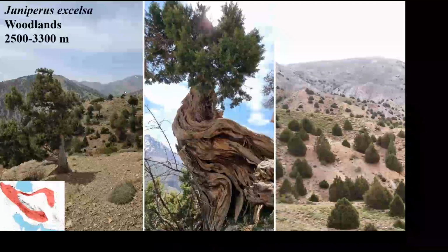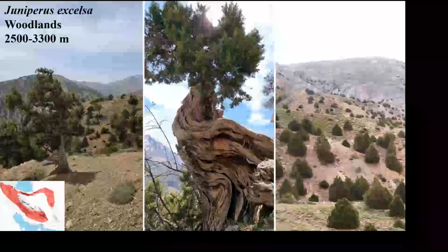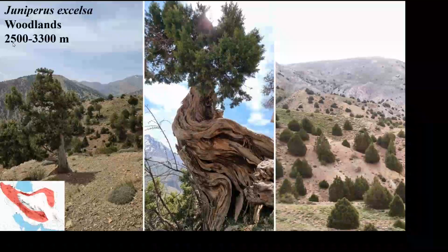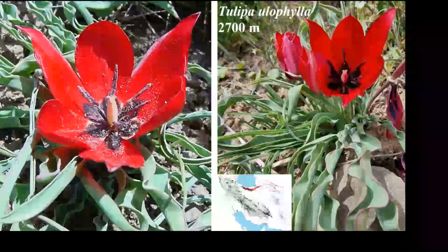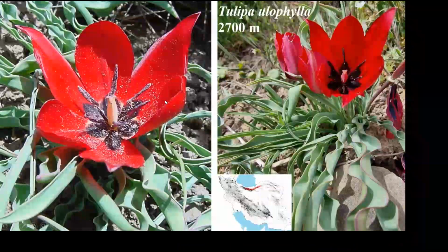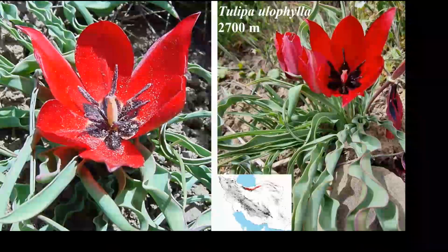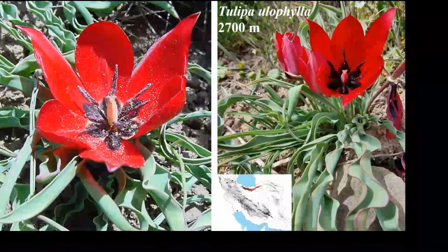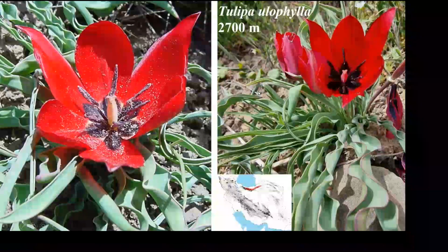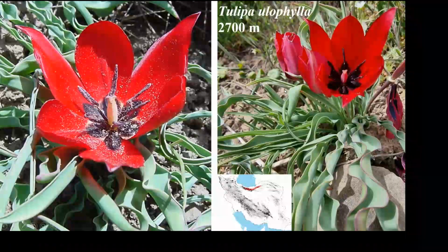Then at a bit higher elevations in southern slopes with a bit more precipitation, Juniperus excelsa woodlands cover 2,500 to 3,300 meters above sea level. They are scattered in some regions of Alborz, southern slopes. In major parts, they are destroyed because of anthropogenic activities. And in this zone also, we can see bulb species like Tulipa ulophylla, which is a very rare and local endemic species in this zone.